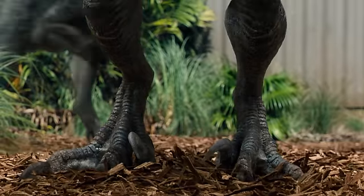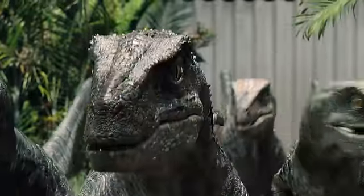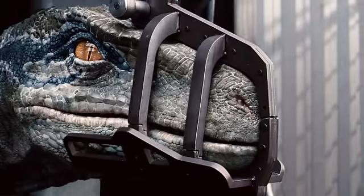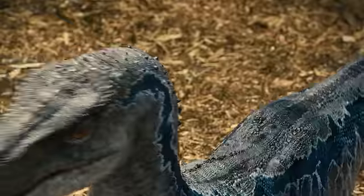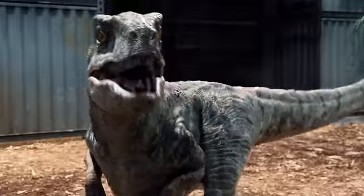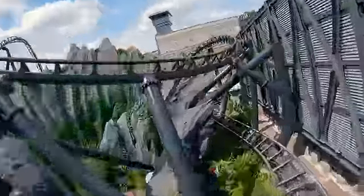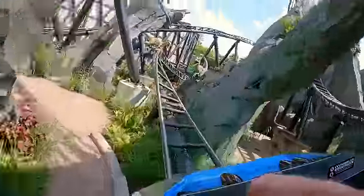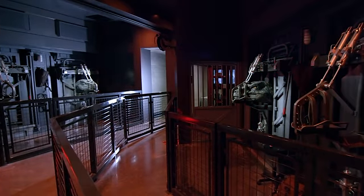But those aren't the only stars you'll encounter. It just wouldn't be true to Jurassic World without Blue, one of the most recognizable dinosaurs of the entire Jurassic film franchise. And in this attraction, Blue has a starring role alongside the rest of her pack, Charlie, Delta, and Echo. Coaster riders will pass by them at high speed as they race through the paddock area. In the queue, guests will encounter these amazingly lifelike raptors as they make their way towards the ride vehicles.